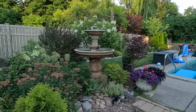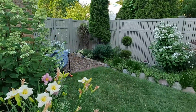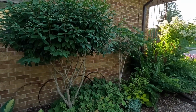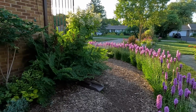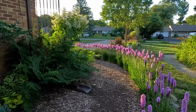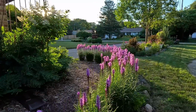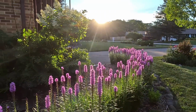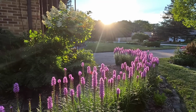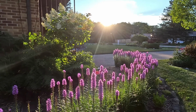All right, well, let's head out into the front garden and take a peek out there. Well, here we are in the side garden, and our Liatris hedge is still going strong in the sunlight, and it looks so beautiful, doesn't it? It's just a stunner. So it's probably a good halfway open right now, and I am just really enjoying it. I hope you guys are as well. Look at that in the sunlight, it's all aglow.